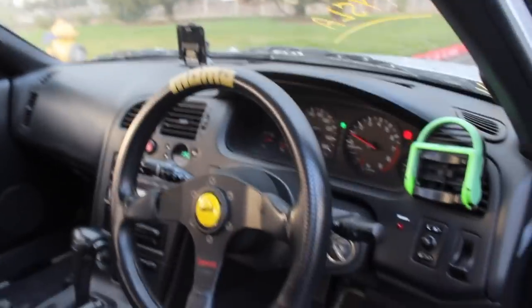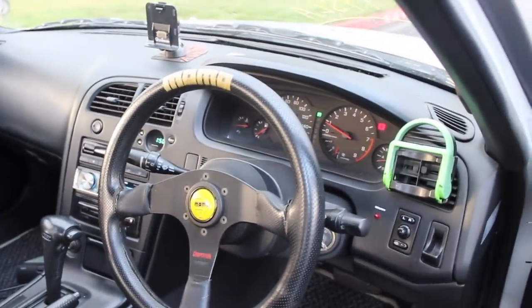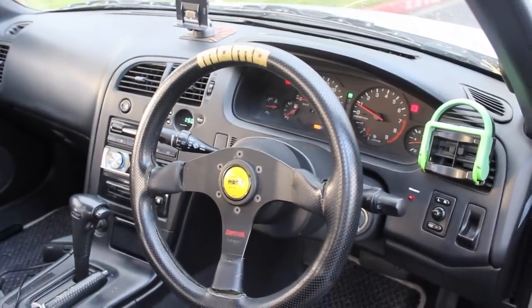So right now we're gonna go back to the house, and the first thing that I wanted to do was correct the steering wheel. Like I mentioned in the last video, the steering wheel is clocked like 2 splines or maybe even 1 spline to the left. So I just want to straighten it out. It does not feel like an alignment problem at all. The car goes perfectly straight.